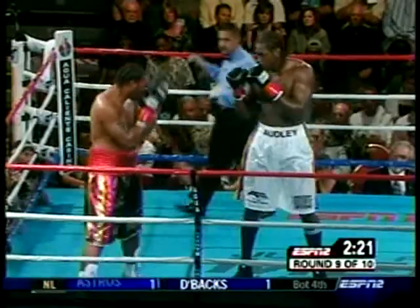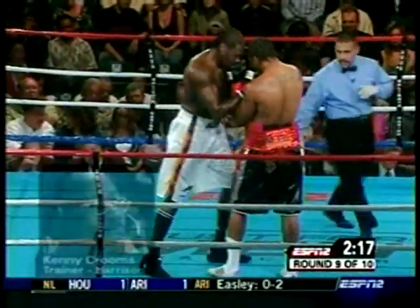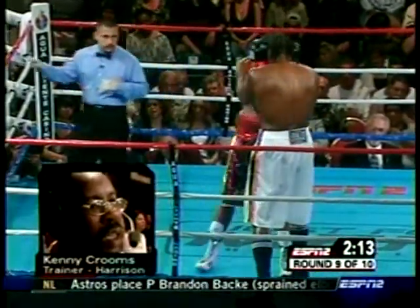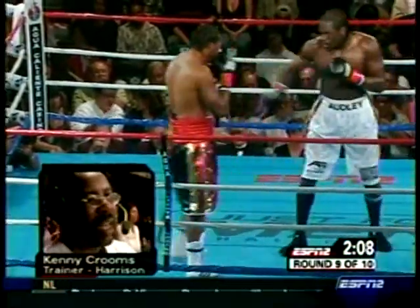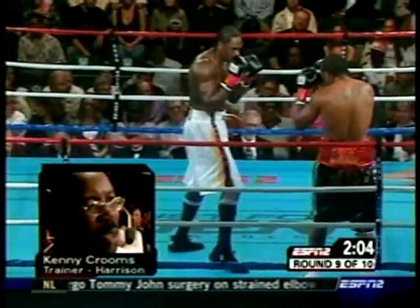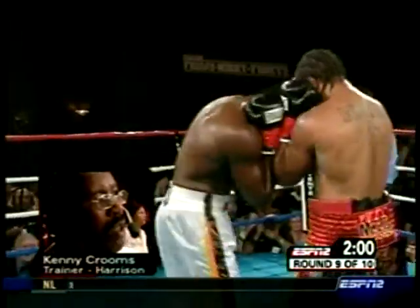Let's bring in the trainer for Audley Harrison, Kenny Crooms. Kenny, are you getting across to your guy a sense of urgency, telling him that he's got to let the hands go, that a decision may not be there for him? I'm exactly telling him that he's not doing enough work. We're not going to win a decision. I don't know if we won a round, to me personally now, but he won't let his hands go right now. You know what I'm saying?